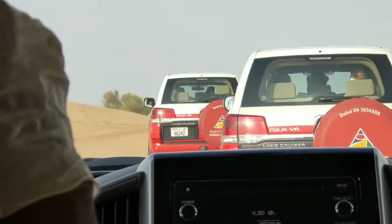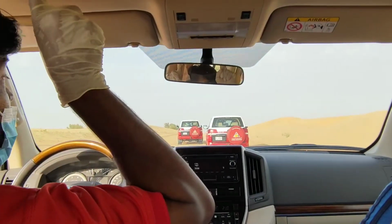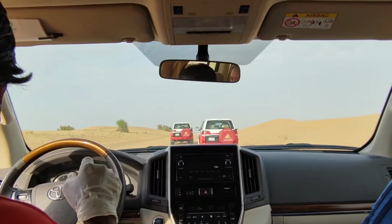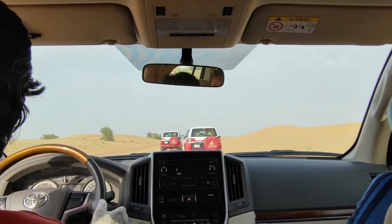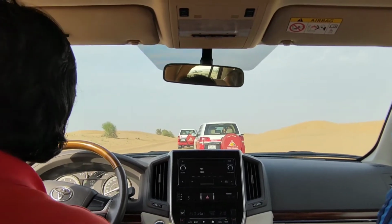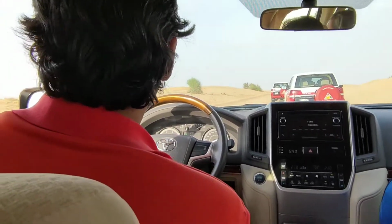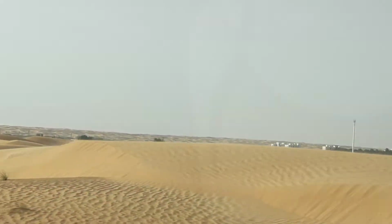Let me give you facts about those animals. Males and females, they have horns. Straight horns on females, curved on males. They can run 75 kilometers per hour. So that's the main difference, the curve.